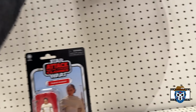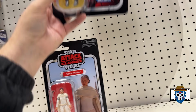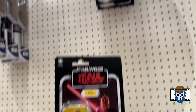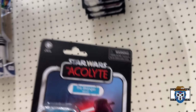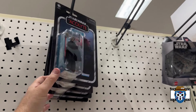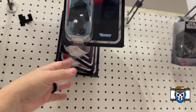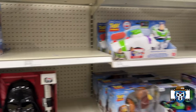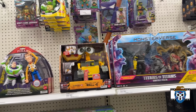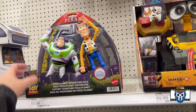Got some metal Star Wars figs. Look like they restocked. Got some Attack of the Clones Padme. That one's kind of cool. And Darth Maul. I like that. And what else they got? Got the Acolyte, the Stranger. Anything else back there? Ahsoka. I'm not getting all those off the pegs, but either way. And no, I'm not putting them back. That's bush league. As empty as these shelves are, those are kind of cool.